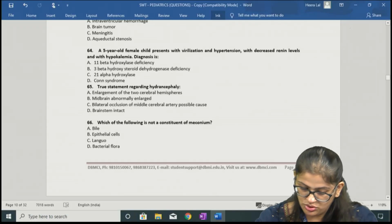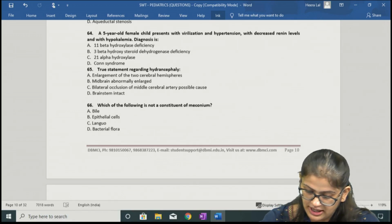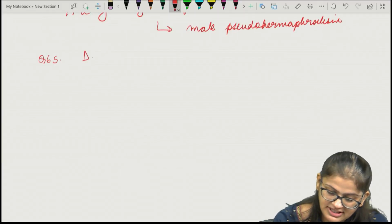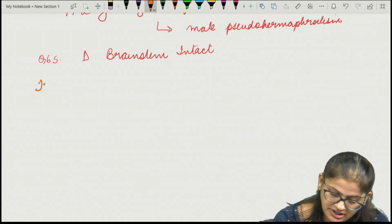So now we come on to question number 65. The true statement regarding hydranencephaly is, and the correct answer is option number D, that is brain stem is intact in hydranencephaly. So what is hydranencephaly?